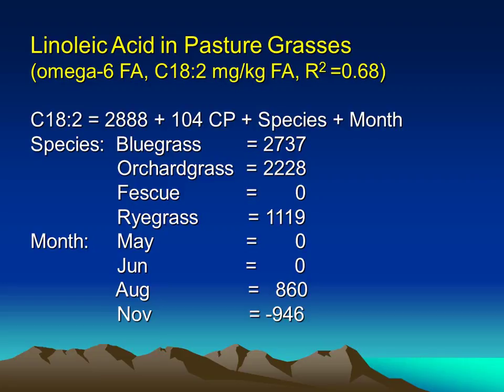May and June, that's the base level. But if I go into August, I add more of this omega-6. If I go into November, I have less of the omega-6. So that's how to read that. We have a base level of omega-6. We're going to have more of it as it's younger and more tender. Some species have more than other species. Some months are going to have more or less than the base months of May and June. So that's the omega-6.